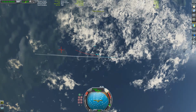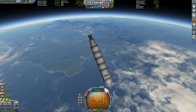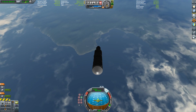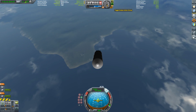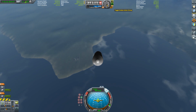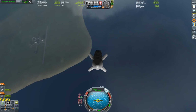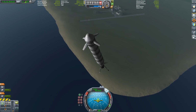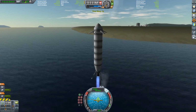SpaceX has 2 versions of what they do. Either they land it back at base or they land it at a drone ship somewhere out in the ocean. I'm trying to do the landing at base thing here with the first booster. And actually the first attempt was not that bad, to be honest. Well, we missed the land, but we're close to the space center, so it's not that bad.